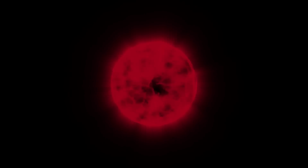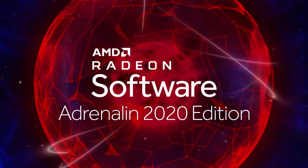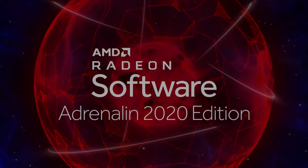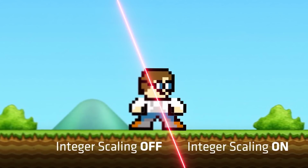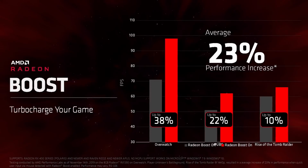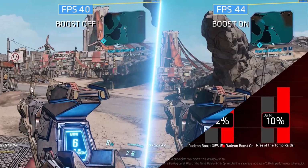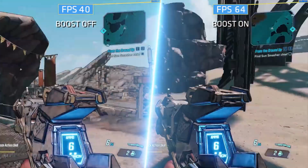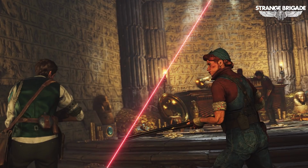The last big update for their Radeon software package was back in 2019, December I believe, with the AMD Radeon Software Adrenalin 2020 edition. With it came some highly requested features, such as integer scaling for sharper retro gaming on higher resolution displays, Radeon Boost to boost your FPS by reducing the resolution dynamically when mouse movement is detected, and we saw some updates to features like RIS, Radeon Anti-Lag, and more.